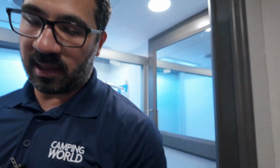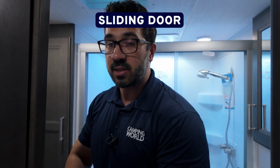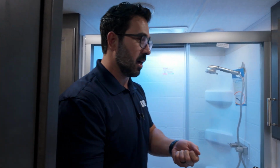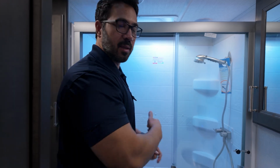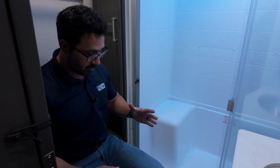As we come up to the side, we get into the bathroom, and something I like is that the door is going to be a slider style door rather than a swing door. If you've ever been in a fifth wheel, you know that with a swing door, you have to do a dance to be able to get into the bathroom, right? It kind of comes out, you have to dance around, it's a pain, I'm telling you. This right here is something super simple, it makes a big difference.